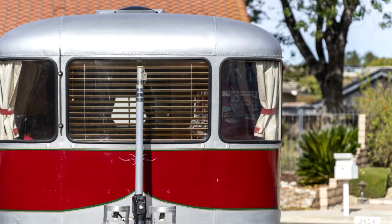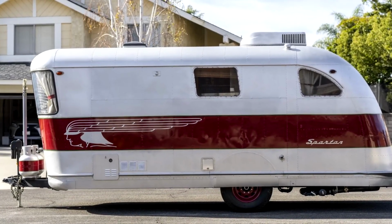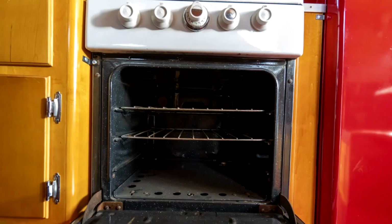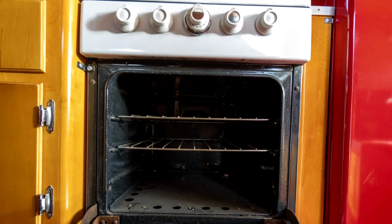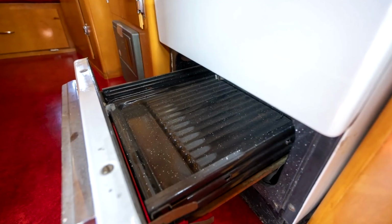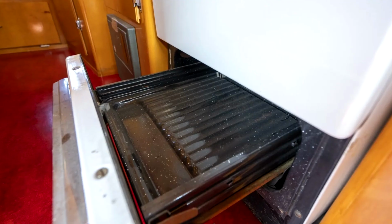Unlike today's rig, which started life in 1948 as a Spartan Manor trailer and now rolls like an aluminum-clad dream. Let me tell you, this thing is more polished than Glenn's reasoning, and that's saying something. Now, this 1948 Spartan Manor is no rusty backyard relic.